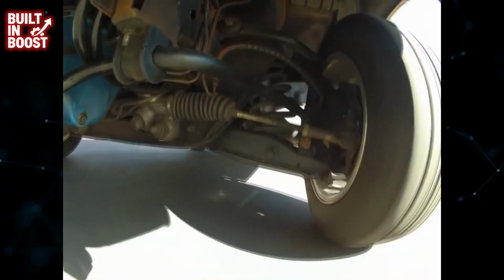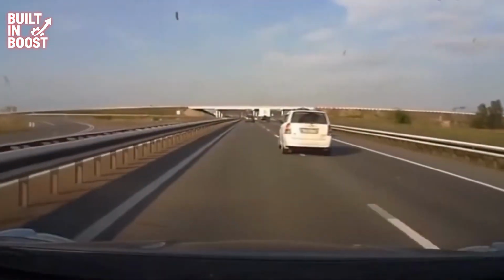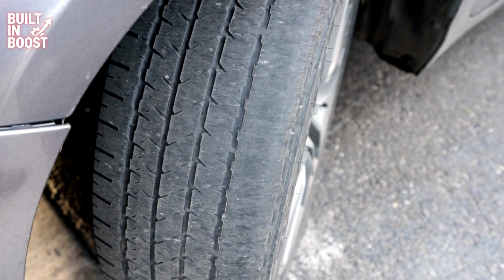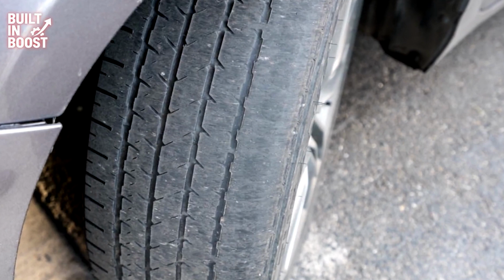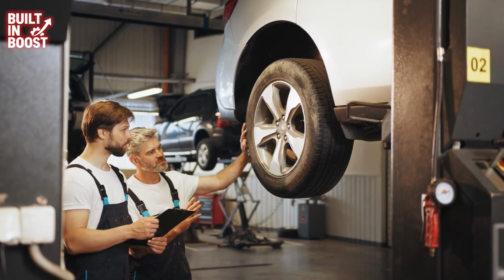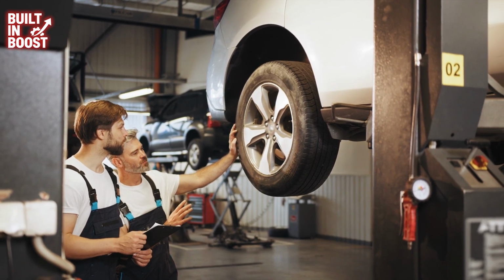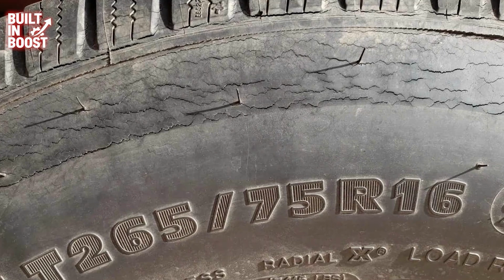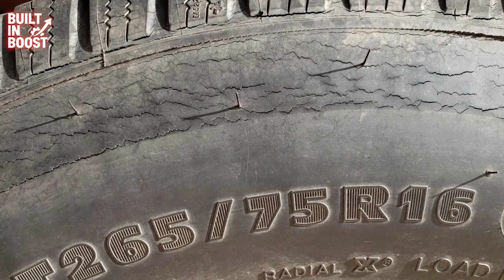Age matters more than people think. Even if your tread looks solid, rubber hardens over time. After 5 or 6 years, tires lose grip, even if they haven't been driven much. And when inspectors see old DOT date codes or cracks forming near the sidewall, they know it's a risk. Doesn't matter if you've still got 4/32 left, if it's dry and brittle, it's a fail.